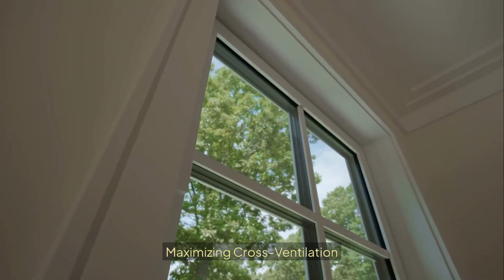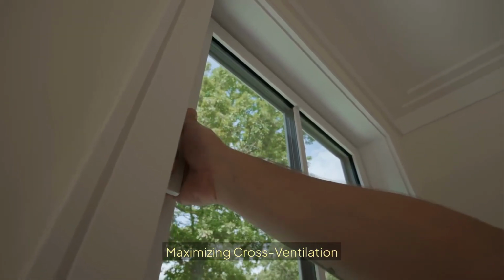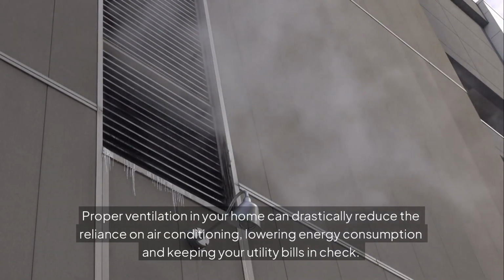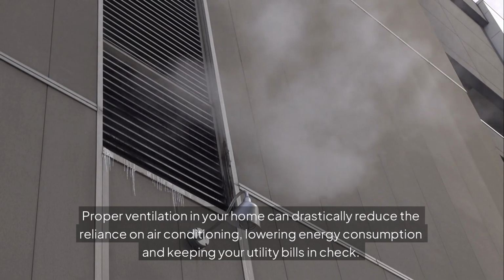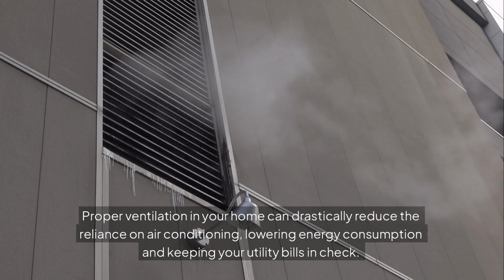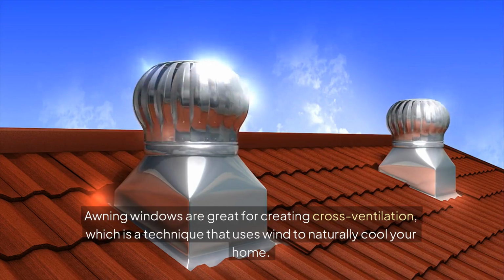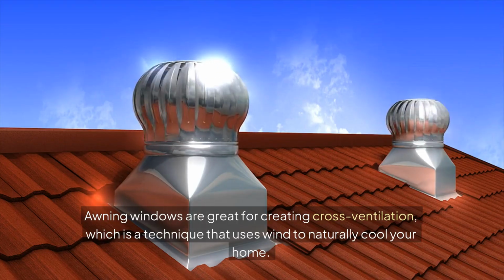Maximizing cross-ventilation. Proper ventilation in your home can drastically reduce the reliance on air conditioning, lowering energy consumption and keeping your utility bills in check. Awning windows are great for creating cross-ventilation, which is a technique that uses wind to naturally cool your home.